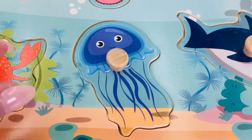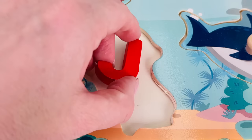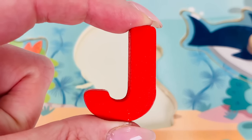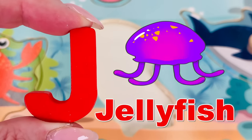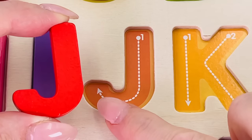It's a jellyfish. And look, it's left behind the letter J. J is for jellyfish. To write the letter J, we start here and go all the way around.